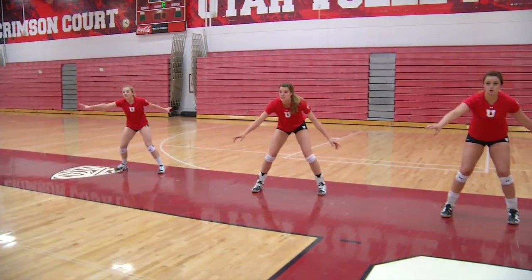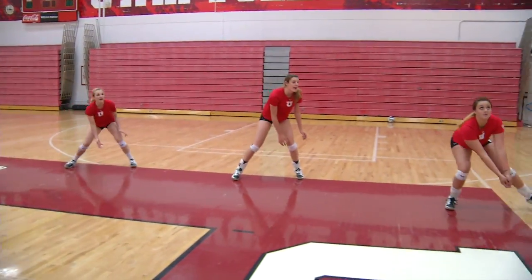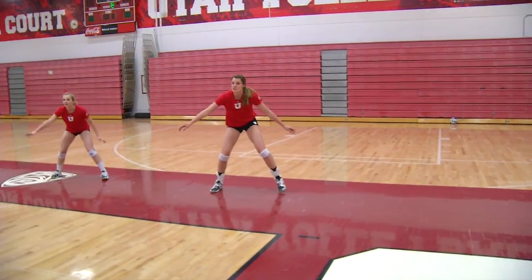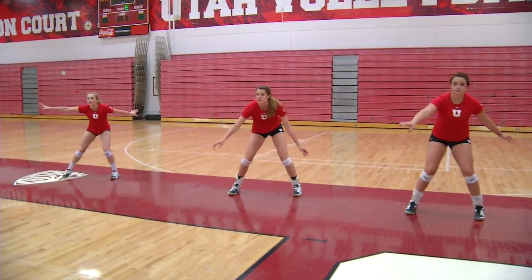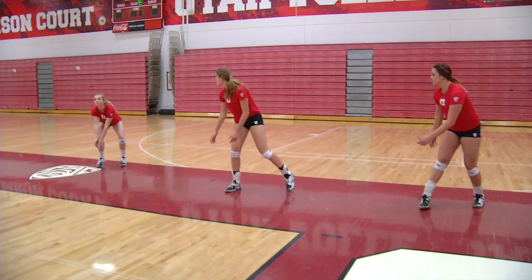By this communication, they all know what part of the court they have to cover. They're reminding each other with a visual and an audio cue, and we've got the whole court covered in our formation.